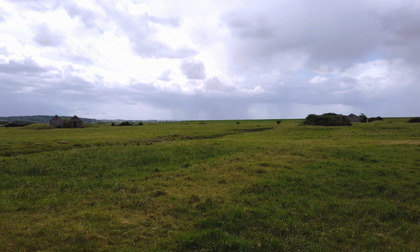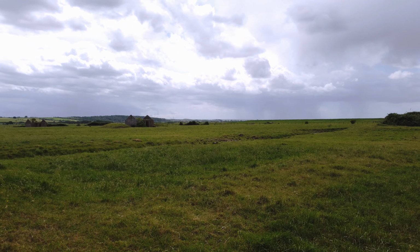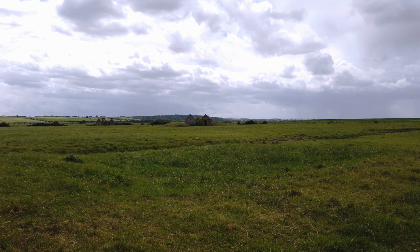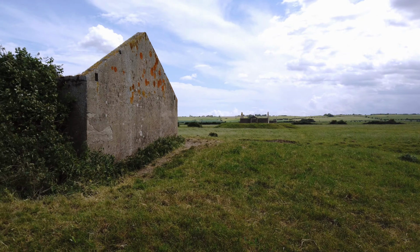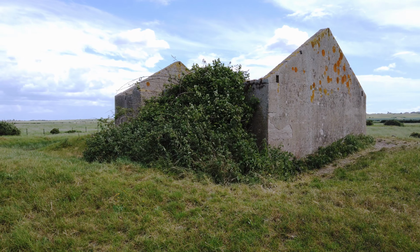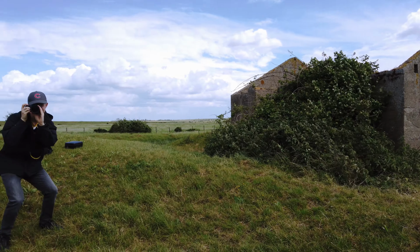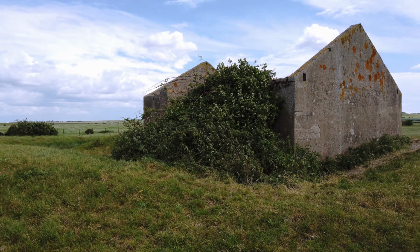So we've made it to the next place. This is the Thames Storage Company explosive site. This is at St Mary's Bay, and we are checking out these explosive stores, these magazines. Joe's just getting some shots there.